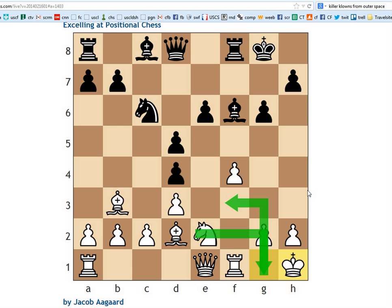But yeah, this is Short versus Gelfand, and it says, White is not helped by the awkward placing of his knight, but it is not difficult to find a superior square, f3. Thus, the solution to this exercise is rather straightforward, and we should just go king h1, followed by knight g1 to knight f3, and then White has some small advantage.